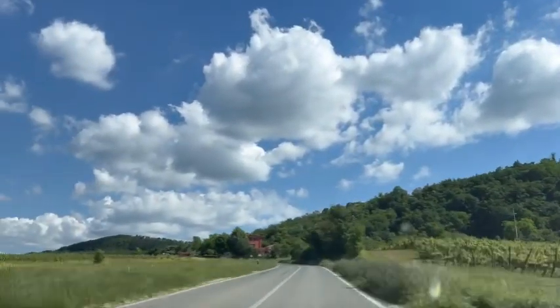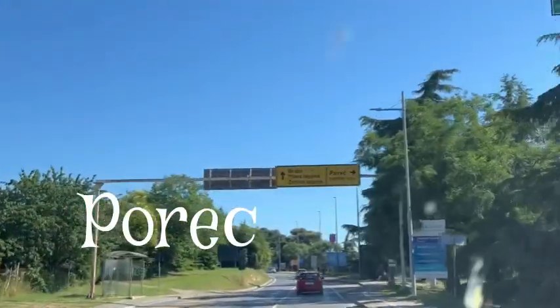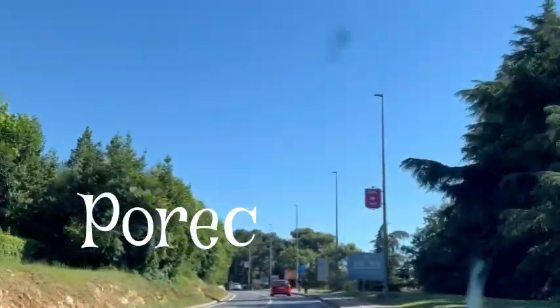We are now headed to another small town called Porec, P-O-R-E-C. It's a small, charming seaside town in Istria.